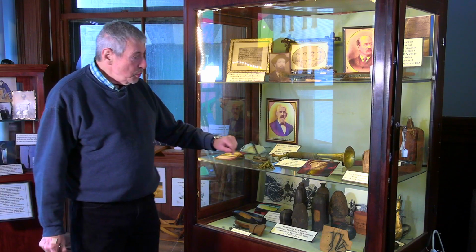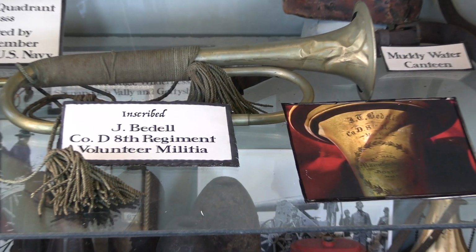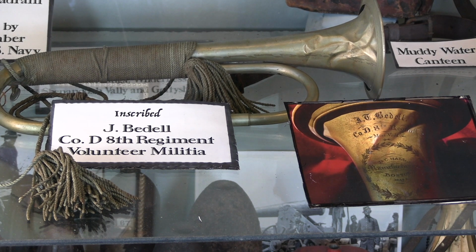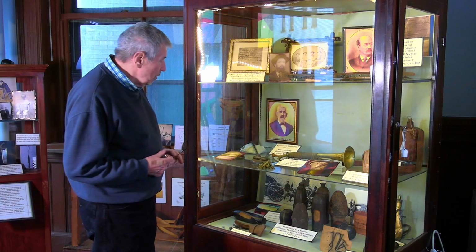We also have here a bugle that was used to play taps, of course. And this was actually, I think, part of the 8th Regiment. Yes, it is, the 8th Regiment. And that's J.D. Bedell. And the 8th Regiment is actually from this area. So they were part of the first call.